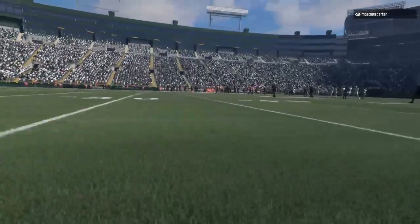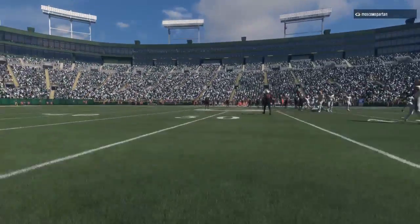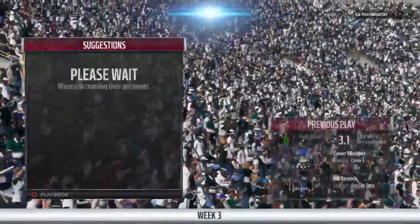Back now at Lambeau. It's Packer football here as they've got the lead as well to begin the 4th quarter.